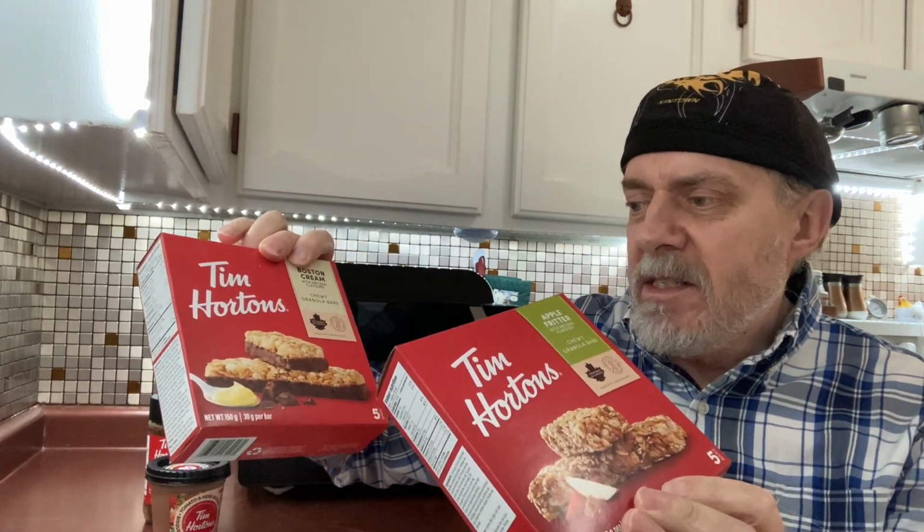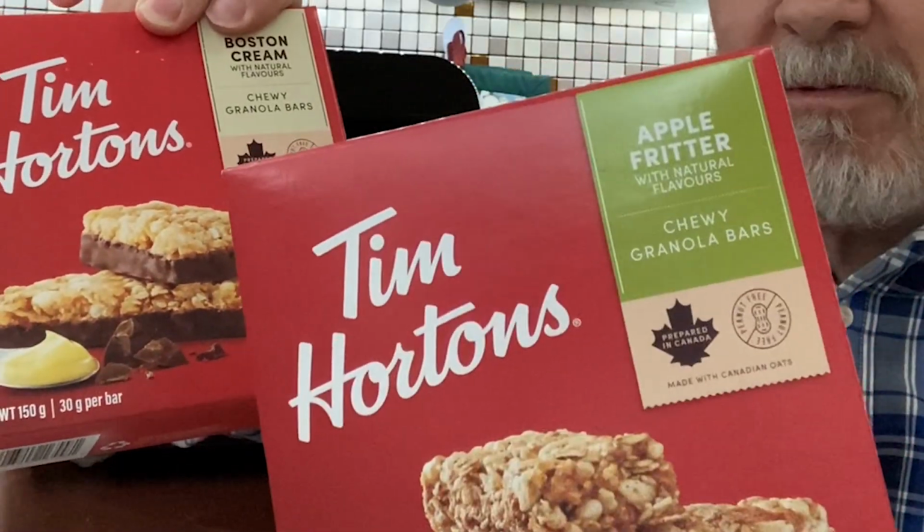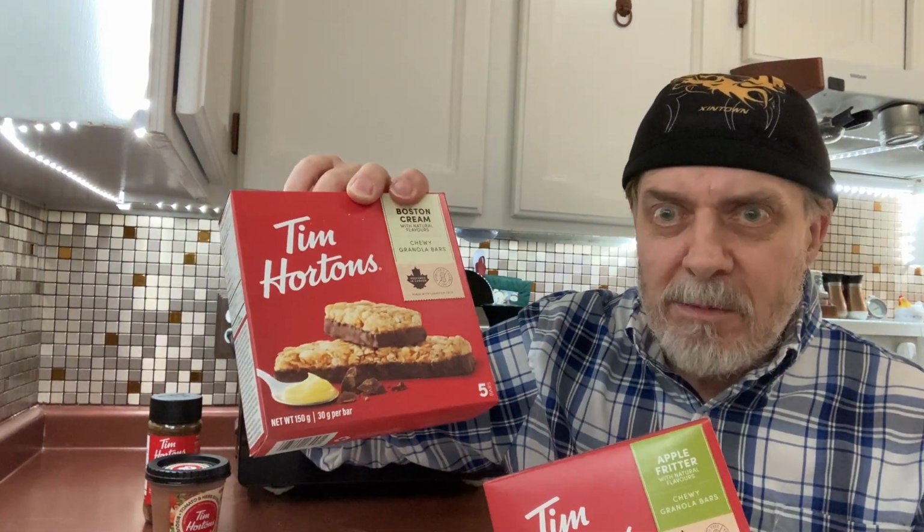They're trying to make it seem like a granola type bar, but I got the Boston cream and the apple fritter. I don't know if you know, but Tim Hortons has a donut called an apple fritter. It's not a donut, it's a fritter, and it is one of the more popular ones. I'm anxious to try that, and Boston cream, another type of donut they serve.